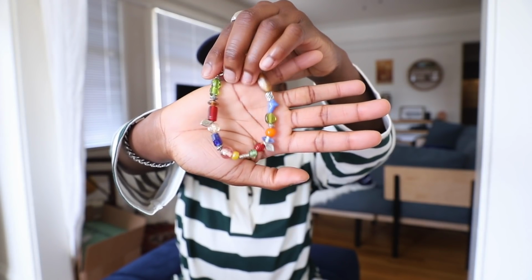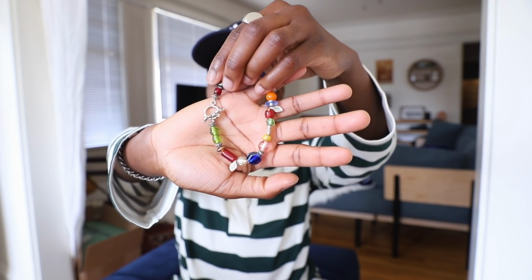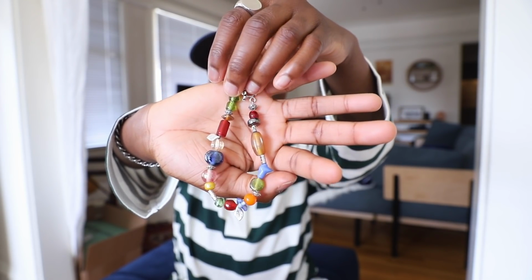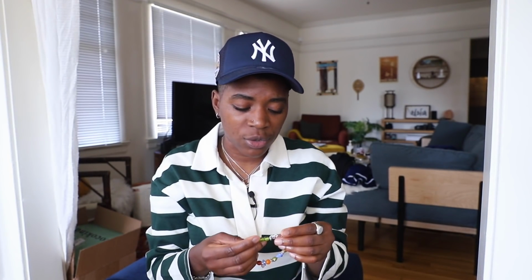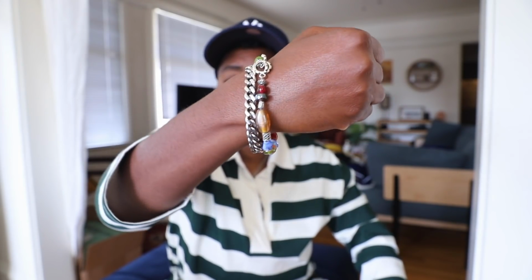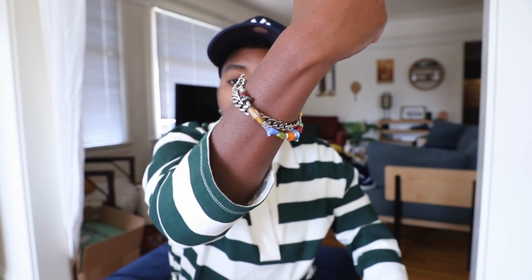Next thing I got is this bracelet. It's so pretty. It's got glass beads and some sterling silver on there. Eclectic and weird, and it's a little bit chunkier, and I wanted to add some color without doing too much, and I thought this was perfect. I actually really like how it looks when I have it next to another chunkier bracelet. This is what it looks like on. I think the silver just looks nice together.